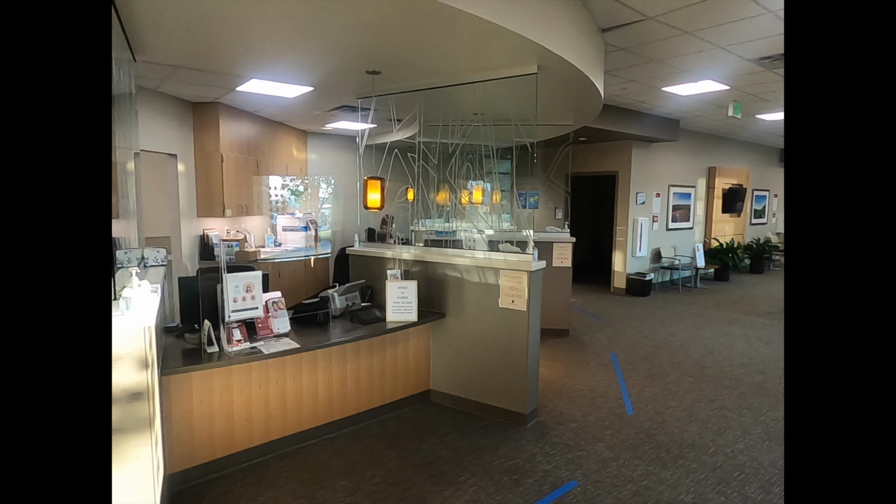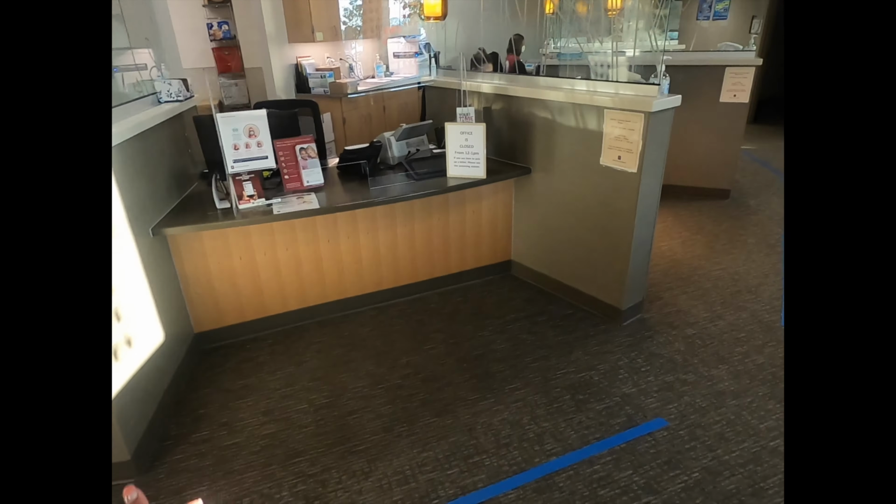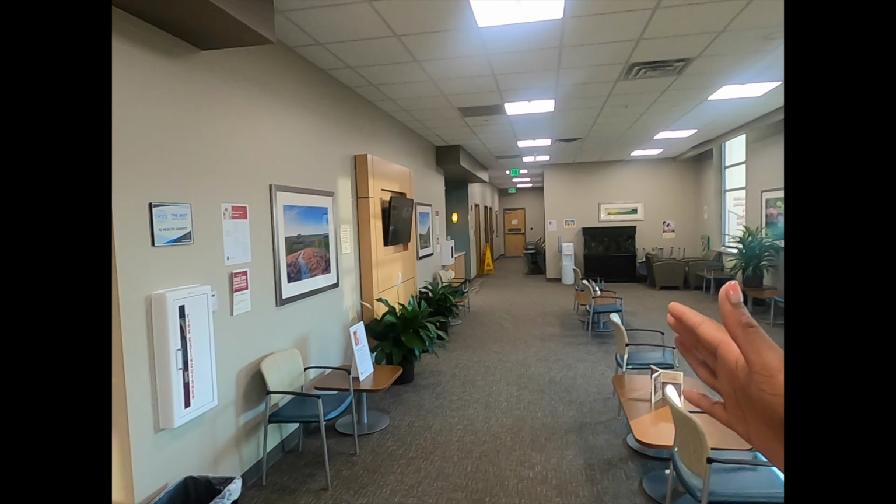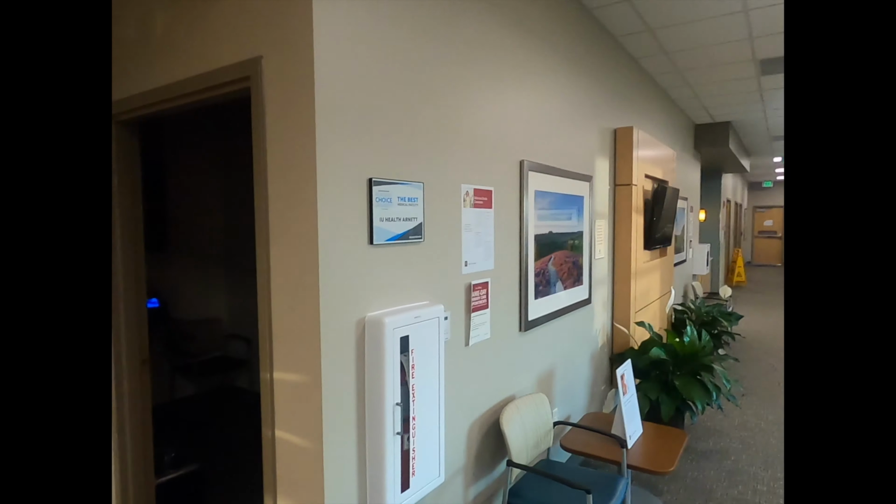This is our patient waiting area. This is where our patients check in, of course, 6 feet for social distancing to keep everybody safe. This is our waiting room. We have lots of lovely greenery here. Really brings light to the space. Down that hallway, we have bathrooms and, of course, a conference room.